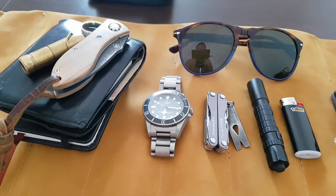So, yeah. So this is my EDC. Today is September 6th, and this is my EDC for today. And I will show you what I was carrying for the past month or so since the last update, and what I will probably be integrating now into my EDC.